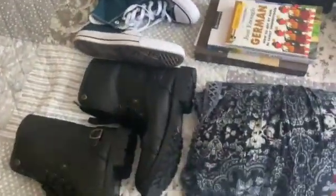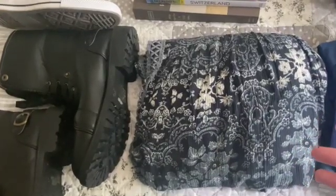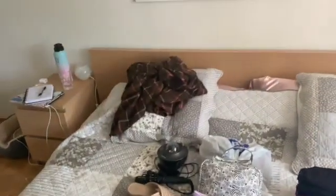Then my last clothing item that I have not touched yet is this dress, because I do a lot of walking and I don't feel like wearing it. And on to the shoes. Oh, and that flannel and this trench raincoat.